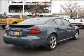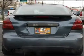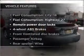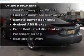You will appreciate the safety feature of anti-lock brakes. Let the sunshine in with a sunroof. And with these notable features, you won't want to miss out on the opportunity to own this amazing vehicle.